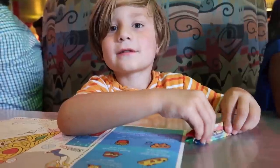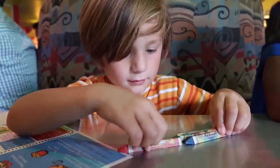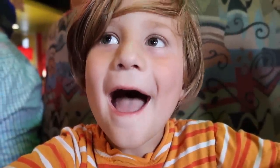Timmy has started doing this thing where every time we sit down to a meal, we'll say, Timmy, what do you want? And your answer is always, I'll have whatever Caleb's having. I guess there are worse things than mimicking his older brother. Yeah, way worse. He has started to mimic Caleb at every meal. Sometimes he'll forget to do that, and we'll put him on the spot and say, what do you want? And he'll go, I don't know, whatever Caleb's doing.